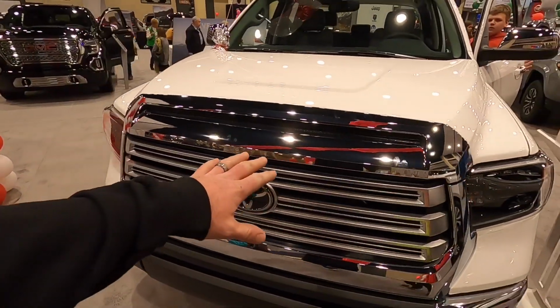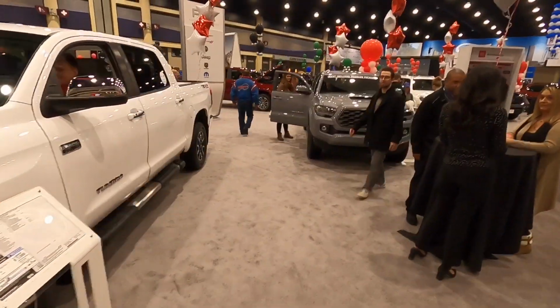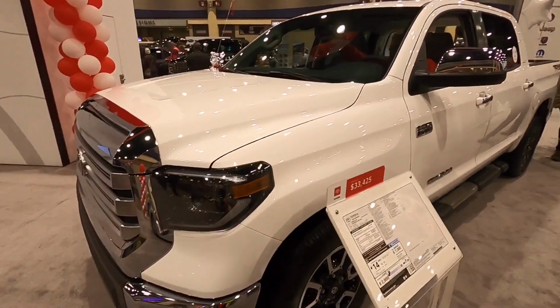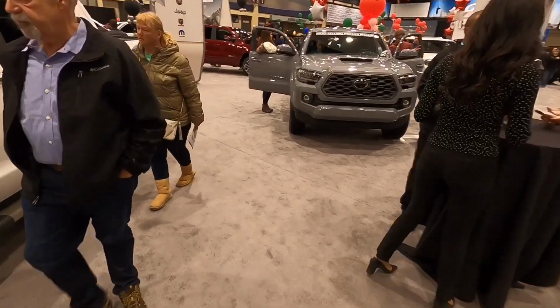Definitely liking the new Tundra too. My brother actually just got one with the TRD and the off-road package, the TRD and the SR5 as well, with the blackout. Looks super good. This is one of my favorites. I've actually thought about getting one of these, and they start off at a simple $33,000, which is crazy.